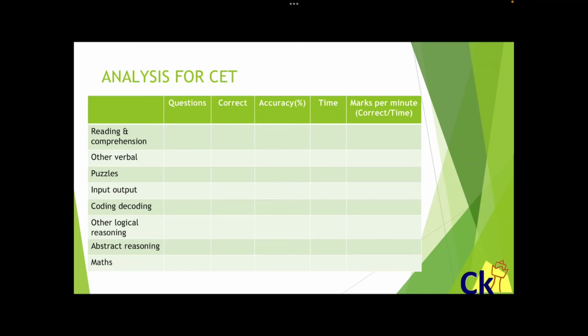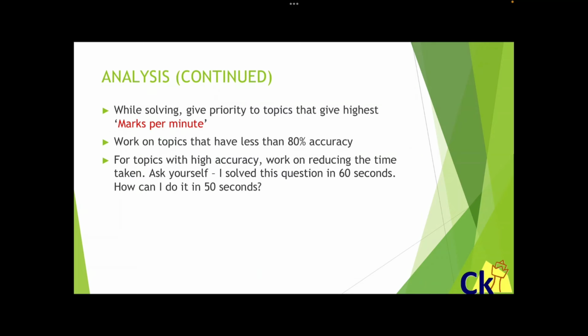My analysis for CET mocks used to be a little bit different. I used to prepare a table like this for analyzing them. After you have completely filled the table, then you can use that data for further analysis. So the marks per minute is the metric that will help you optimize which questions to attempt and which questions to leave. So while solving, I used to give priority to those topics that give me the highest marks per minute.